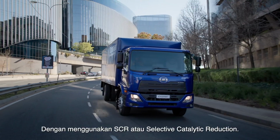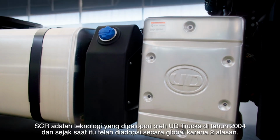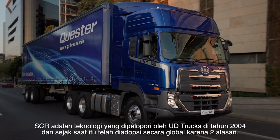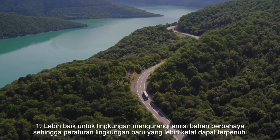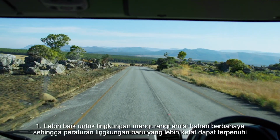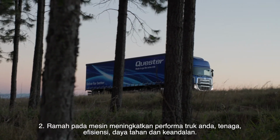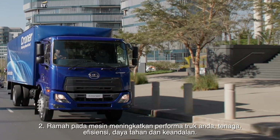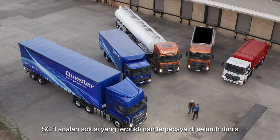How? Through SCR, or Selective Catalytic Reduction. SCR is a technology that UD Trucks pioneered in 2004. Since then, it's been globally adopted for two reasons. One, it's better for the environment, reducing harmful emissions so that stricter new environmental regulations are met. Two, it's engine-friendly, enhancing your truck's performance, power, efficiency, durability, and reliability. It's a tried, tested, and trusted solution around the world.